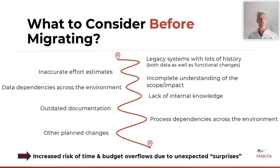So what do we actually need to consider before we start migrating or while we're migrating? Basically, you can think of the migration as this regular path that you're following, and that's the traditional type of approach. And we are trying to streamline it, right? Make it much more easy to navigate and ideally know it in advance.